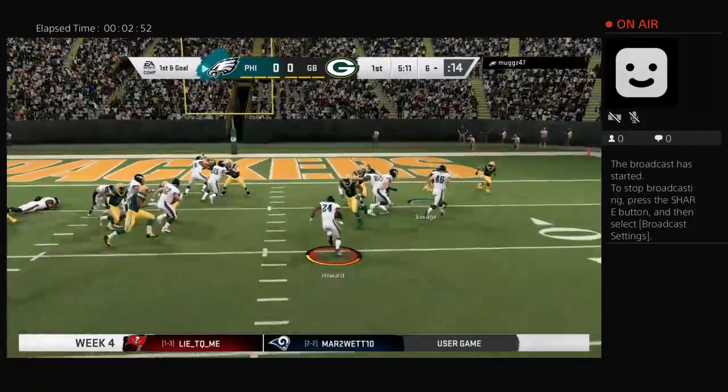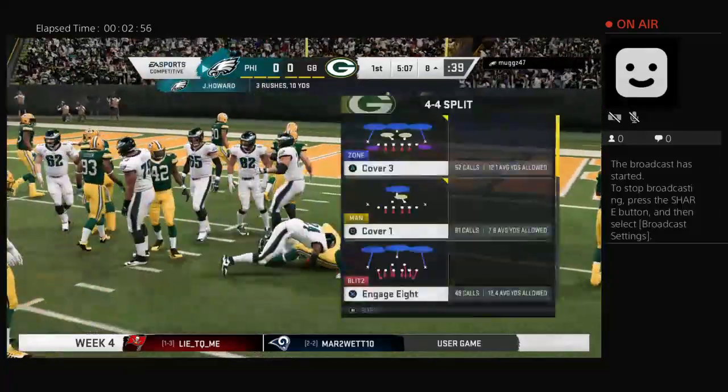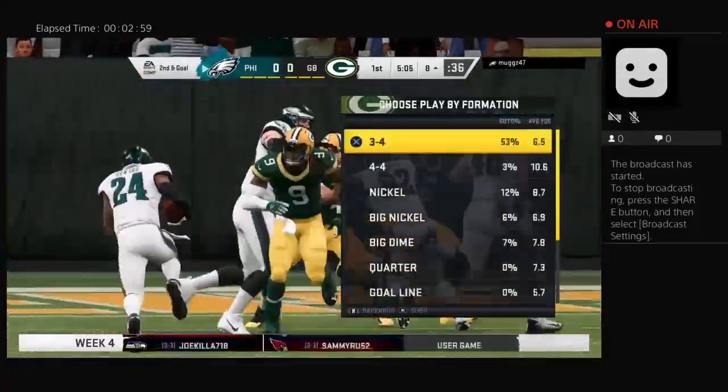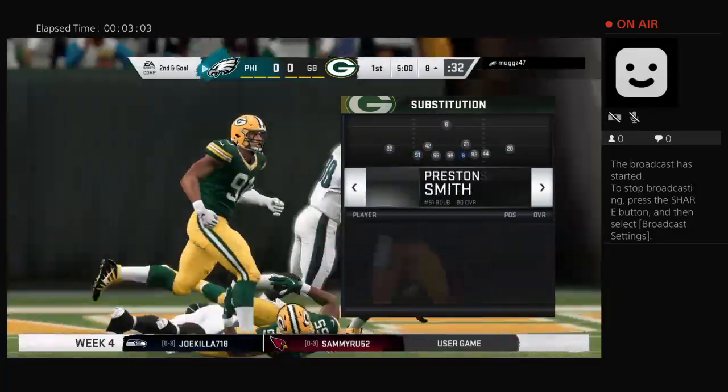On 1st and goal, Howard. And this is going to result in losing yardage. They're driven back to the 8-yard line. It's a loss of a yard there, and it's second down. A tackle for loss there.